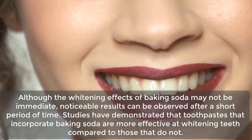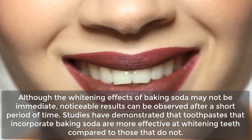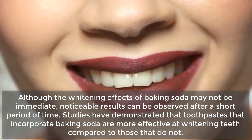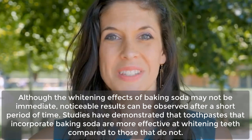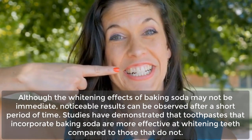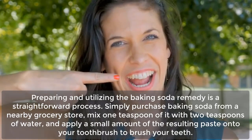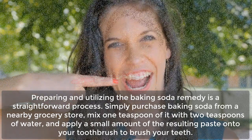Although the whitening effects of baking soda may not be immediate, noticeable results can be observed after a short period of time. Studies have demonstrated that toothpastes that incorporate baking soda are more effective at whitening teeth compared to those that do not. Preparing and utilizing the baking soda remedy is a straightforward process.